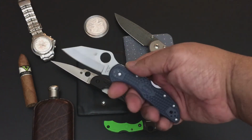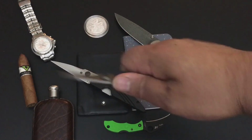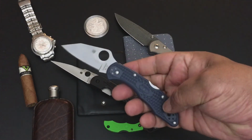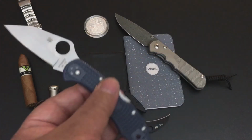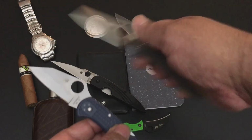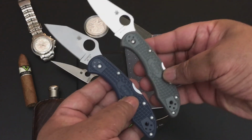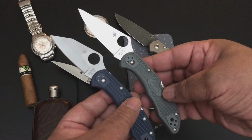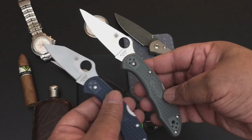They cut up the blade. So it is a Delica. It is a Delica 4. It is like a regular Delica 4. Here, I grabbed a regular Delica 4 out of my case. That's a Delica 4, and so is this, except this is the collaboration between Spyderco and Carr Arms.